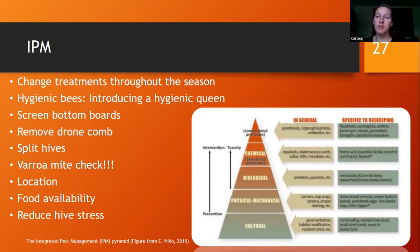In that though, if you do a split and you introduce a queen right away, you don't have that brood break, so you're not going to have that mite suppression. So that's something to keep in mind.